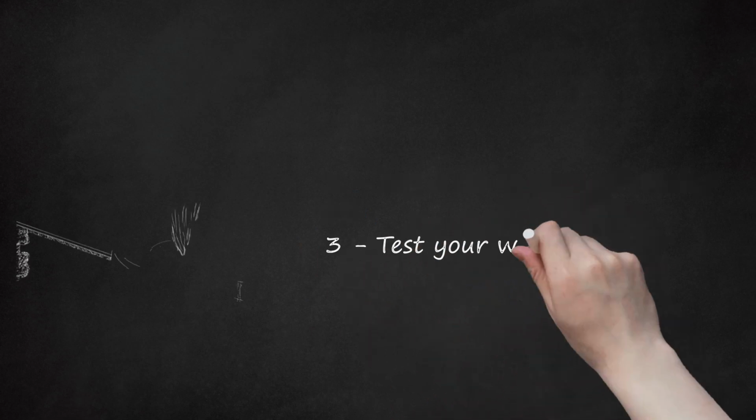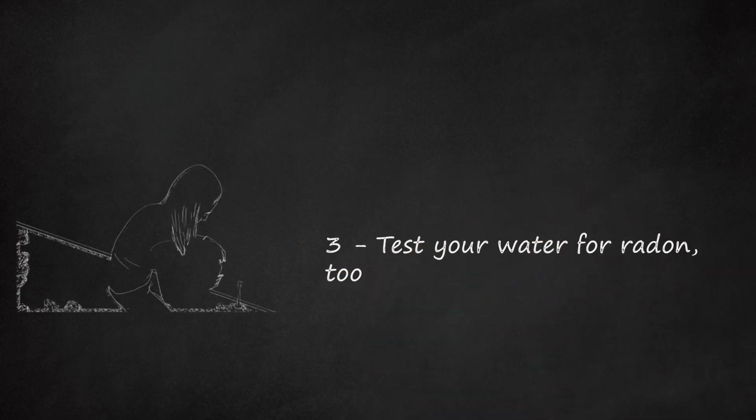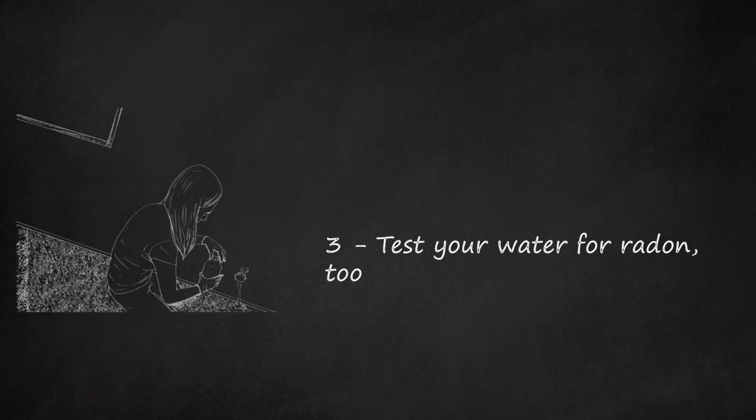3. Test your water for radon. Radon can come in part from your water and get into the air through things like your shower. Not all water contains radon, though, and water from wells is much more likely to have it than water from surface sources like rivers and lakes.